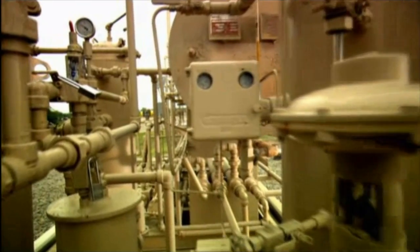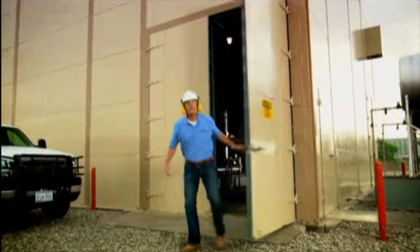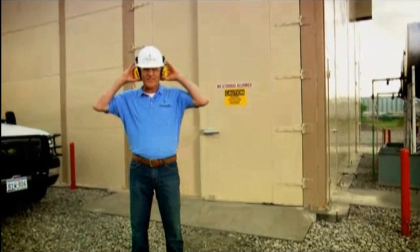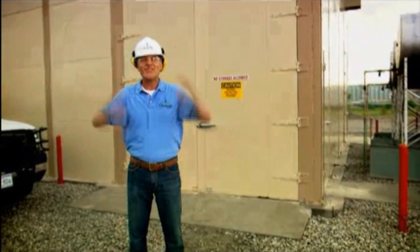Boy, don't compressor stations look swell when they're new and filmed in bright sunlight with a warm, friendly actor explaining how great they are? Well, in reality, they look like this.